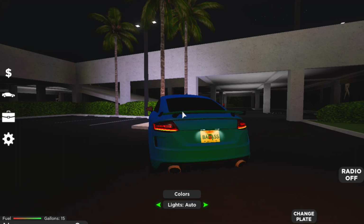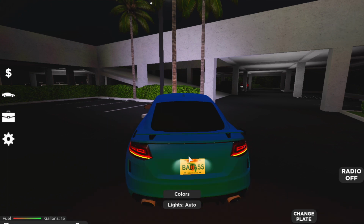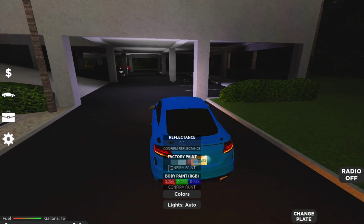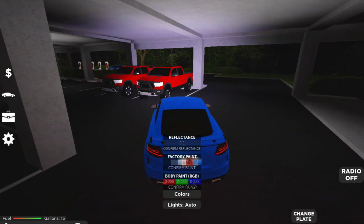So this one doesn't have the same ones as the one on the Audi R8. It doesn't have the ones where they go from one side to the other, you guys know what I'm trying to say. So this doesn't have that. Let's see what colors it has. Hold on, I'm probably gonna sell this because I don't like it. But they have it in black, gray, white, red, and then blue.